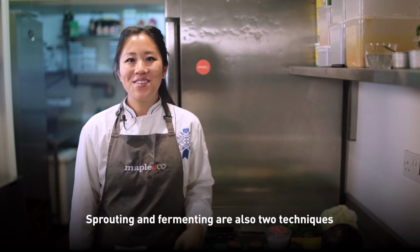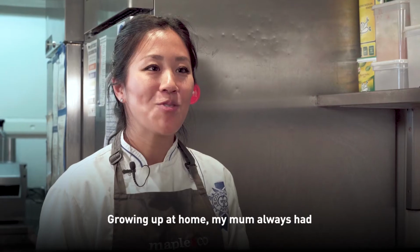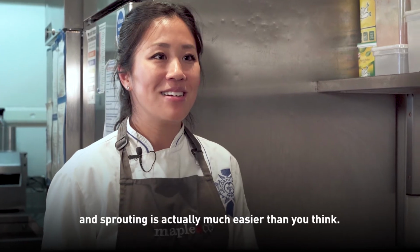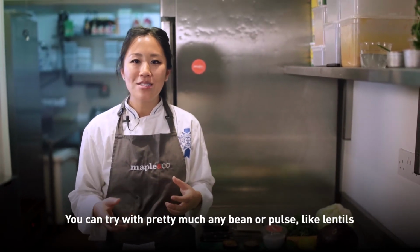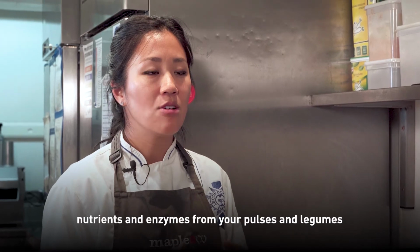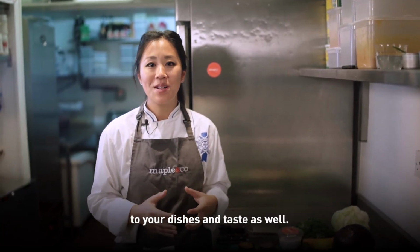Sprouting and fermenting are also two techniques that I love using, although they are less popular at the moment. So growing up at home, my mom always had bean sprouts sprouting on the counter. And sprouting is actually much easier than you think. You can try with pretty much any bean or pulse, your lentils. When you sprout, you actually release a lot more nutrients and enzymes from your pulses and legumes. So again, adding that really adds some more nutrition to your dishes and taste as well.